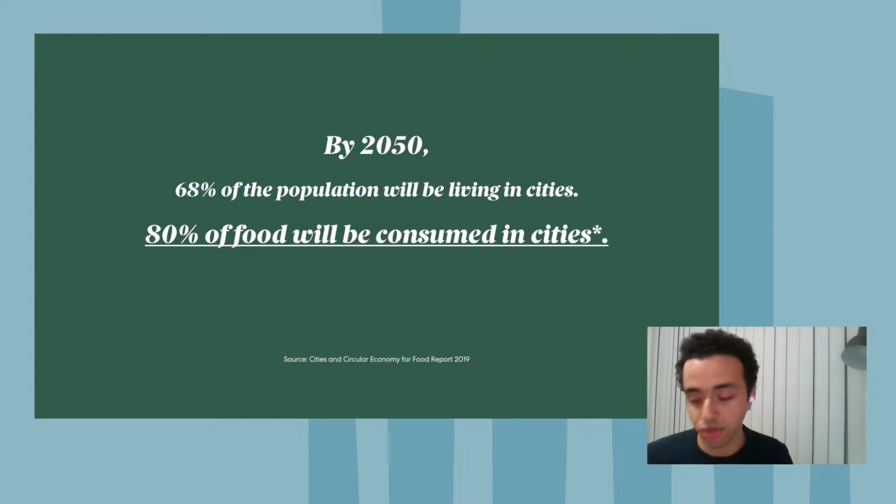So I'm going to start with some facts. By 2050, the climate impact on food security will be unmistakable. 68% of the expected 10 billion people will live in cities. 80% of the food consumption will occur in cities. This can potentially be an economic opportunity, but at the same time, it's also a foresight into where the stress in our ecosystem will be.